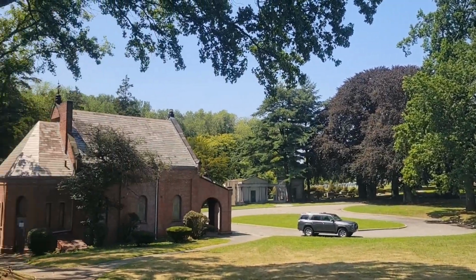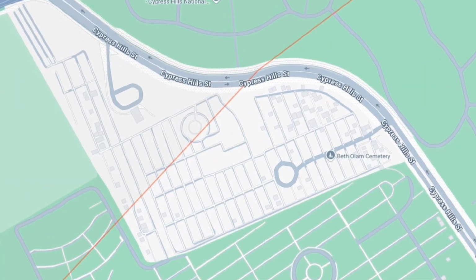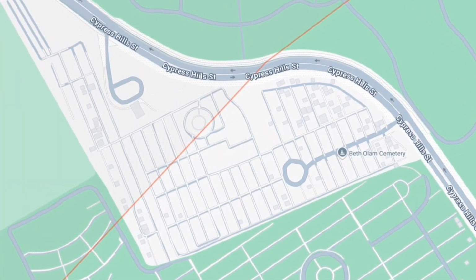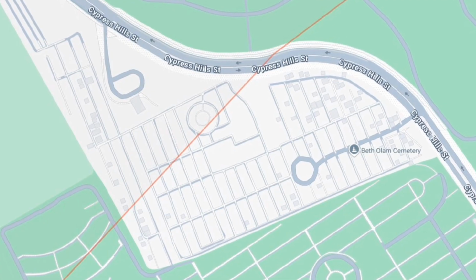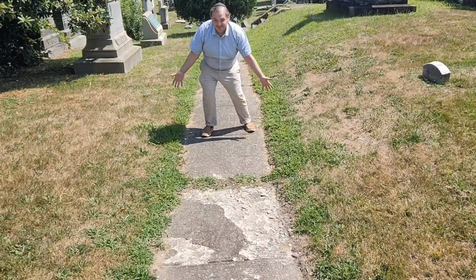One of the interesting things about this cemetery is that it sits on the actual border between Brooklyn and Queens, which separates the top and bottom of the cemetery. So right now I'm in Brooklyn, now I'm in Queens, now I'm back in Brooklyn, back in Queens. Yeah, it's kind of trippy.